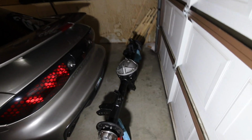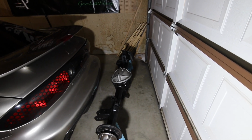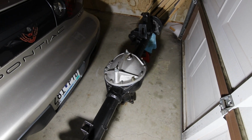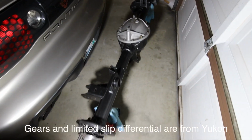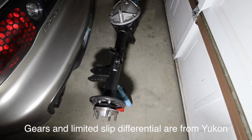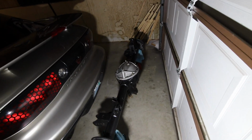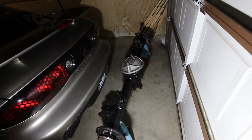So yeah, suffice to say that it's well worth the upgrade or the insurance, because I will be traveling with this and doing some more racing. The gear ratio is a 3.91 gear ratio. It's got 33 spline Strange axles. This is a 4-channel rear end, so it's going to support traction control as well as anti-lock braking, which is good. It'll be features I can keep on the car.